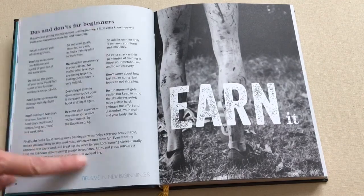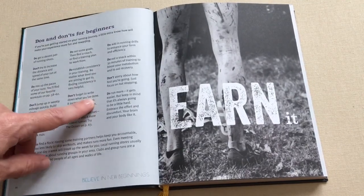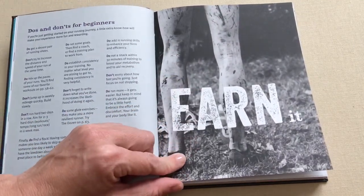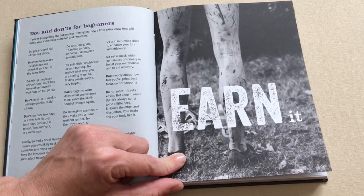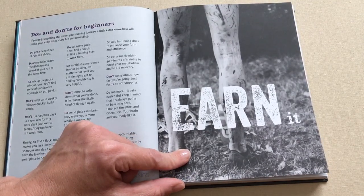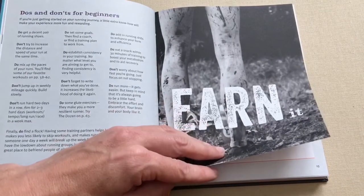Do's and don'ts for beginners. This is a really helpful list. If you were just starting back running, this list helped me. It was really helpful. I like the motivation in here because training for a half out of the blue with absolutely not even being in an exercise program at the time, I needed motivation for sure on many days.